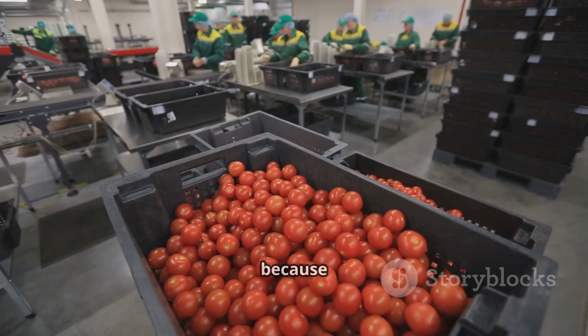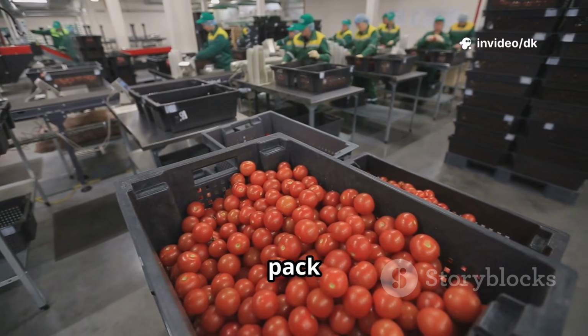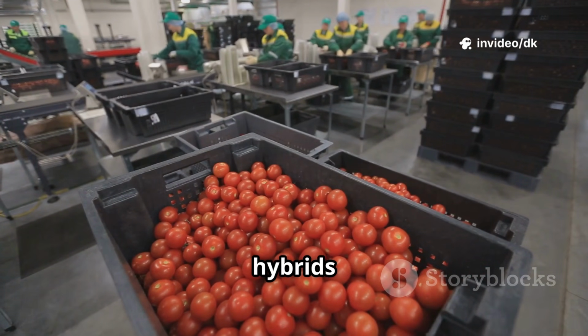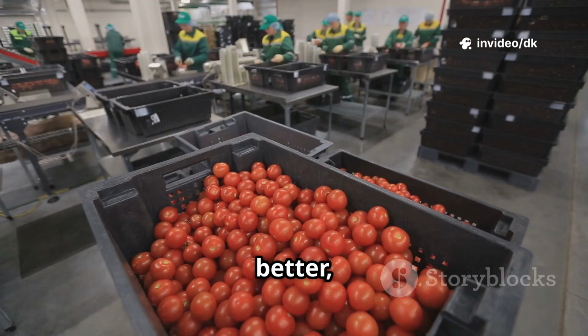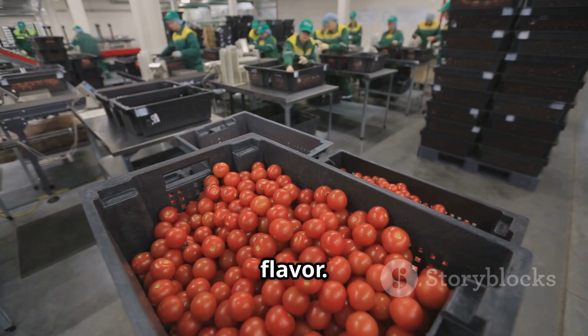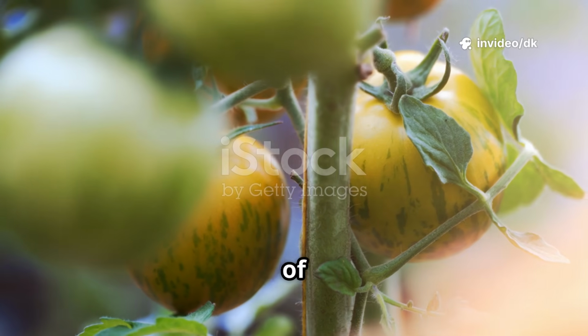It fell out of favor because its massive, irregular shape and thin skin made it impossible to pack and ship efficiently. Modern, perfectly round, thick-skinned hybrids simply fit the commercial mold better, even if they lacked the Mortgage Lifter's rich, low-acid flavor. Then there is the Green Zebra tomato, a stunning fruit that looks like a work of modern art.